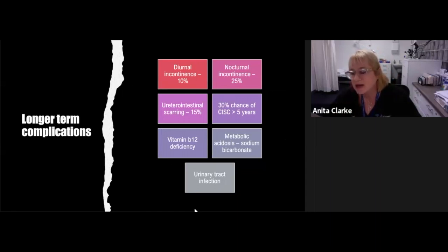As I talked about, the scarring that can happen when we join the ureters onto the bowel happens about 15% of the time, and about 30, probably closer to 50% of people who have a neobladder for more than 5 years would have to assist its emptying in some capacity with a catheter. And then there are those infections, metabolic issues, and that sort of thing that I talked about.